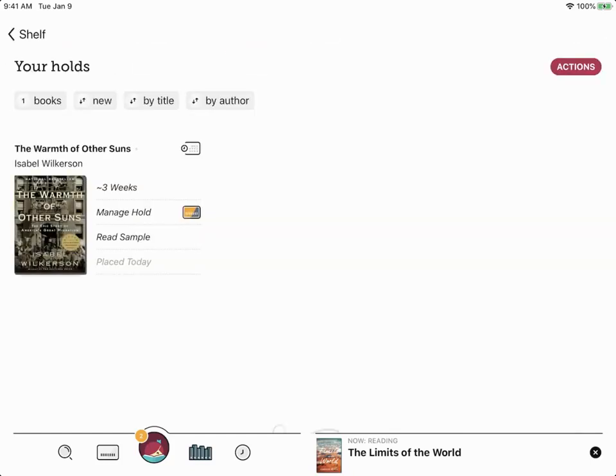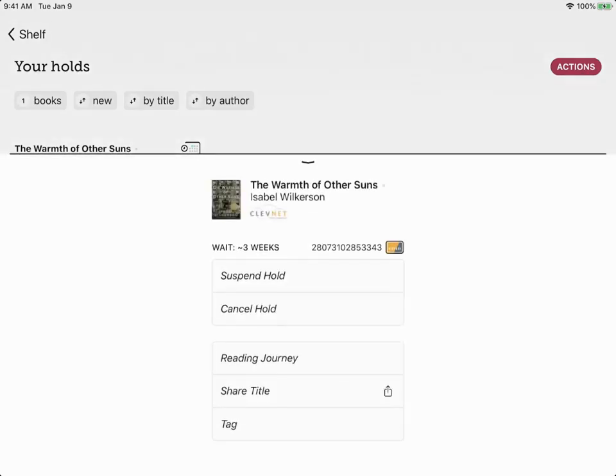So when I tap on hold, you can see I have The Warmth of Other Suns on hold, and it's telling me it's going to be, you know, about 3 weeks to get a copy of this. This is where I can manage the hold as well. So I'm going to go ahead and tap on manage hold, and you can see you can suspend it or cancel it.